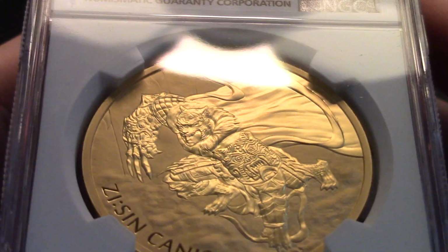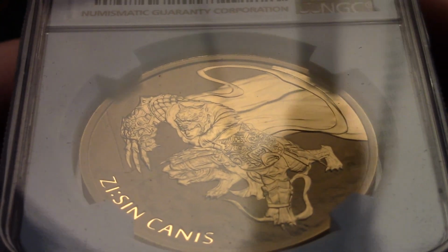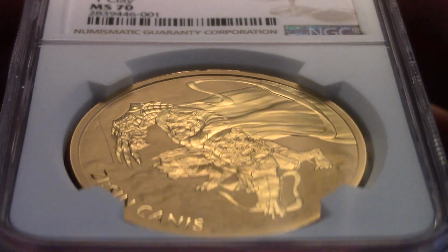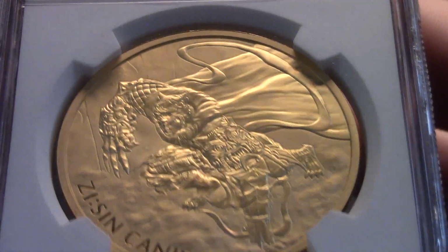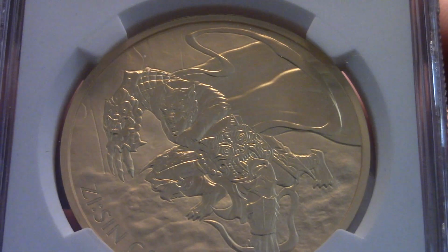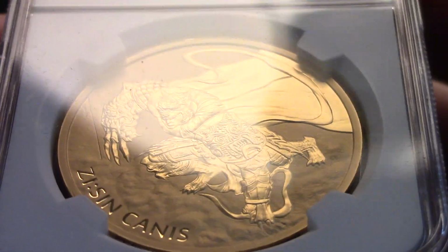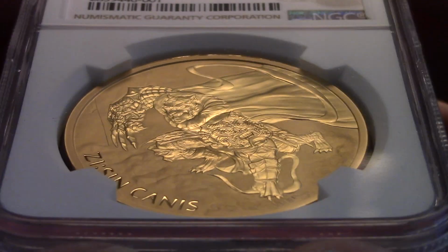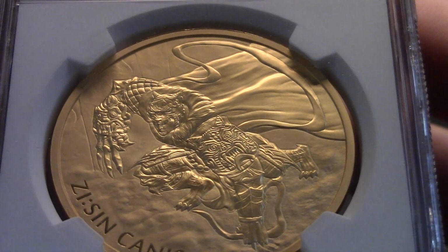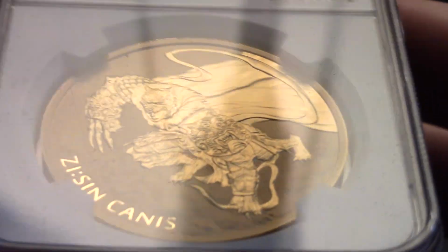So for the population of NGC certified Canis pieces, I think they're very, very low. I probably should have taken a look before I started this video, but I think there are less than 20 that have been NGC registered, and I think there are less than 10 that are certified as MS-70.